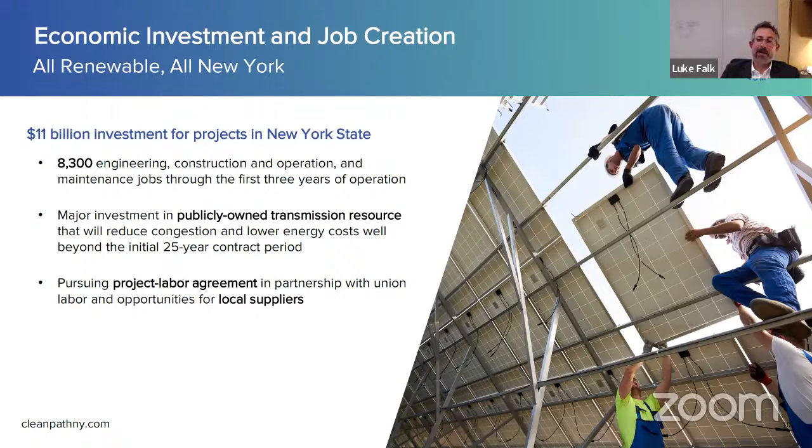In terms of the economic development element of the project, we talked about the fact that it's an $11 billion project. We talked about the fact that it creates 8,300 jobs. But two points that I wanted to make explicitly are that by virtue of our collaboration with NYPA, this really is a true public-private partnership.